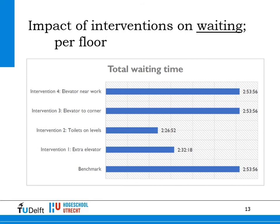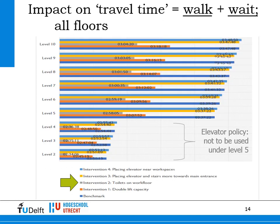And this was calculated per floor, per workman per day, and it saved 7 plus 17 minutes, so that would be 33 minutes per day per worker per floor, on average. This is a pretty complex sheet, I would say. Here are the levels, the floors. Here's the benchmark. So you can see the benchmark, what it would take, the total travel time, as we call it, which is walking and waiting together, and what the other interventions would do.